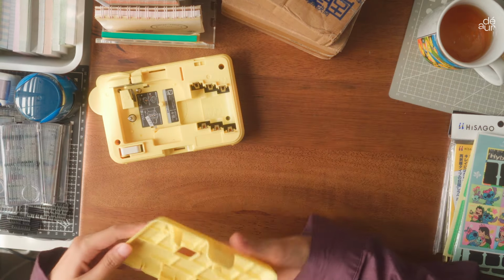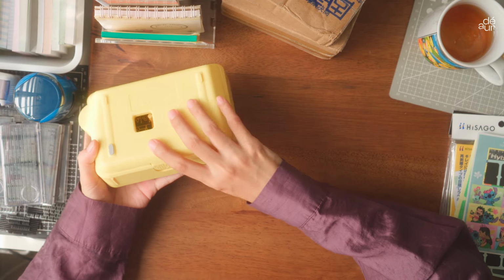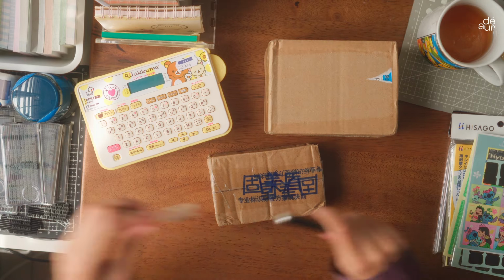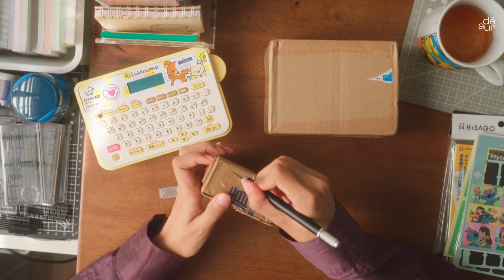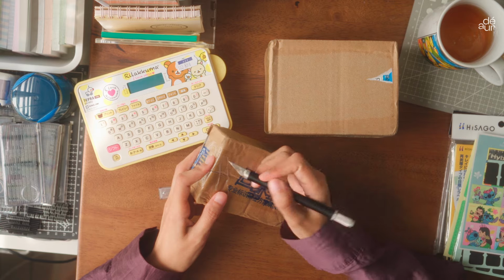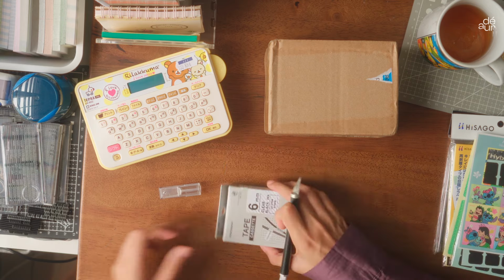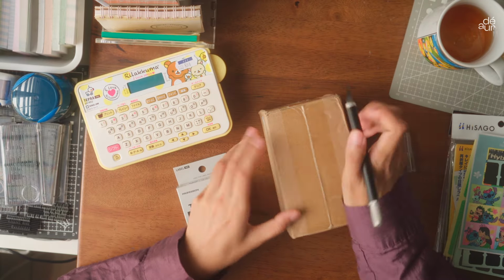Let's open up the label first. Let me just close this first. Okay, let's put this aside first and look at the label tapes. I got them from Taobao, which is a Chinese e-commerce platform, and it's not the genuine label tapes from the King Jim brand, which you can also buy. It's not that one, because the original is super expensive. So I just got a third party kind of tape, which should work as well as the original.